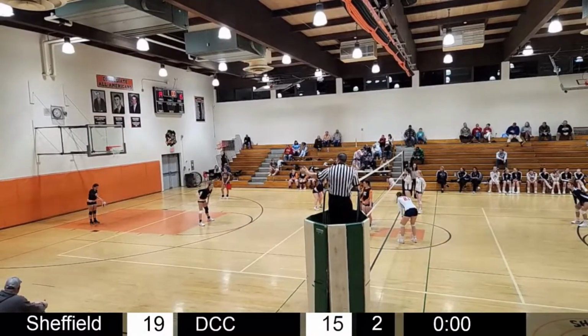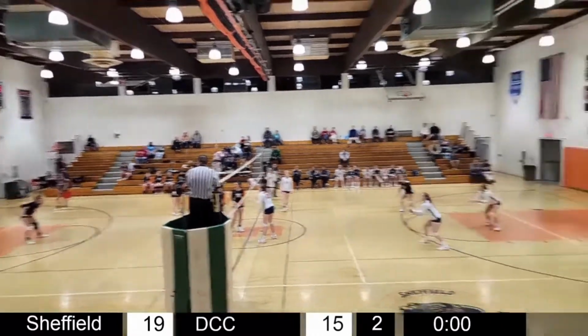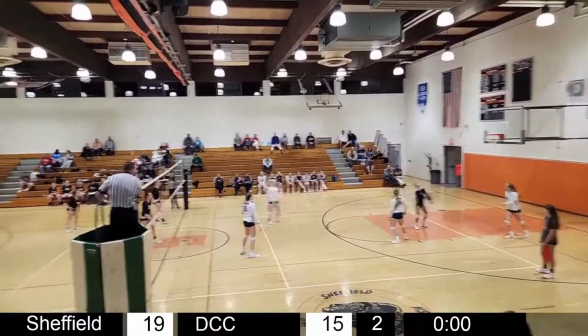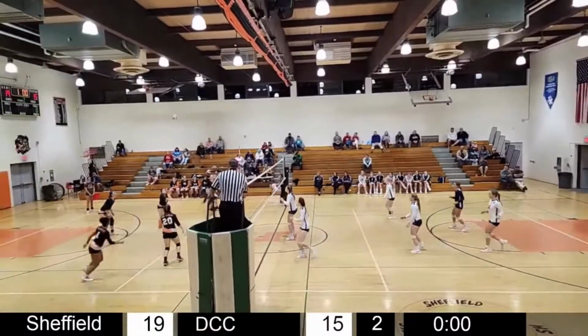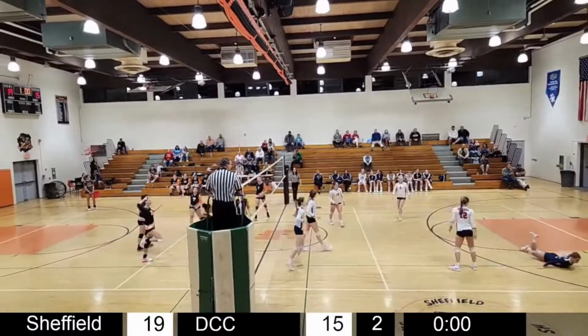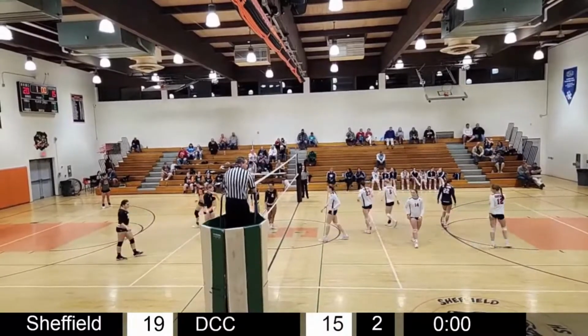Sheffield looking to take a 2-0 lead here. Central looking to even things up. There's a serve from Steffen, and this is just going to have to be a free ball. Can they get it over? They can. There's a set for Woderson, and she gets it down. Peyton Woderson with her third kill, and it's 20-15 Sheffield.